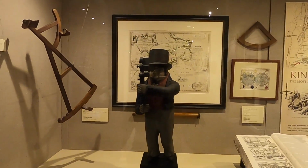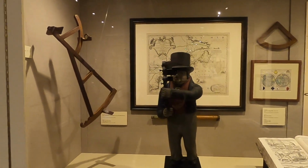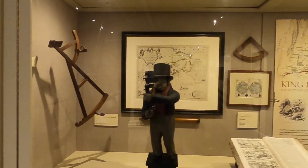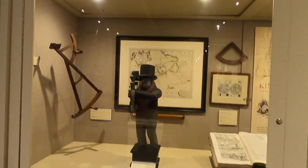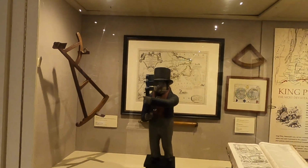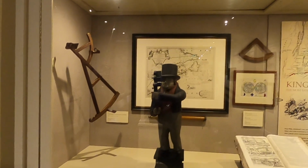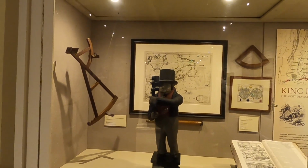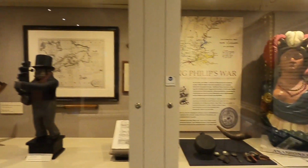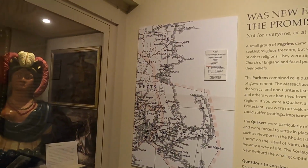New Bedford became a whaling capital after Nantucket, and in fact at one point surpassed Nantucket, because one of the advantages of New Bedford is, unlike Nantucket, once the whales and whale product was brought ashore, it could then be shipped throughout the country. And in fact, it was shipped overseas, where anything coming into Nantucket then had to be processed first and transferred to the mainland before it could then be commercialized.